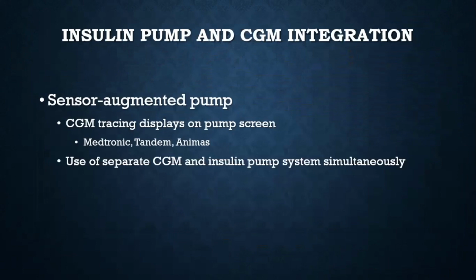It's also meant to reference the use of a separate CGM system and insulin pump that are used simultaneously. So the CGM transmits maybe to the phone or a receiver, and the insulin pump stands on its own. And this is what happens with Omnipod currently. So patients can use both devices at the same time, but it doesn't necessarily display on the screen of the pump.